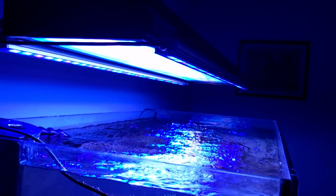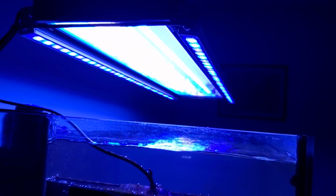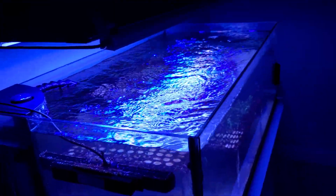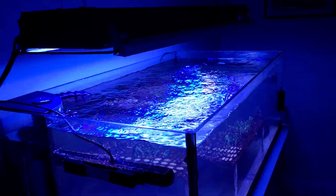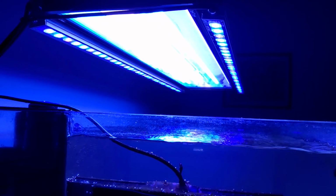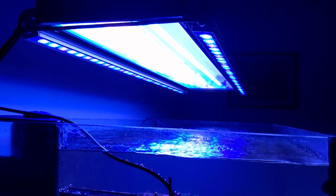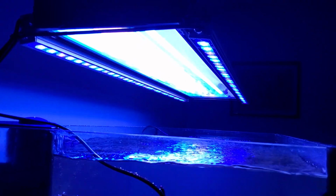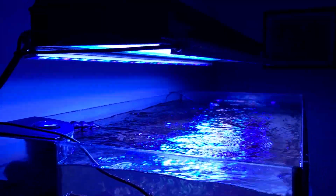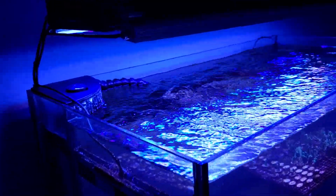So I did add some AliExpress 48-inch light bars onto this T5 fixture. 4 bulbs, you know, obviously weren't going to cut it for a 24-inch wide tank. So I believe I paid $150 shipped for two 108 watt rated LED bars. I believe they put out approximately 50 watts, which is up there with the Orphic and the Reef Brights.